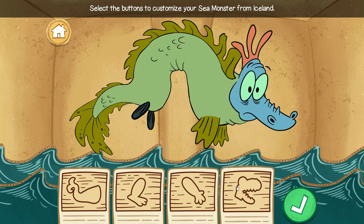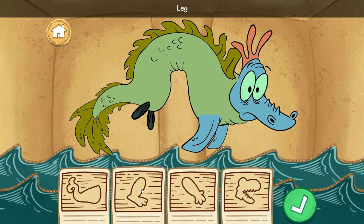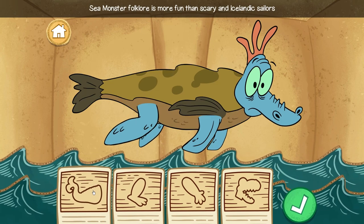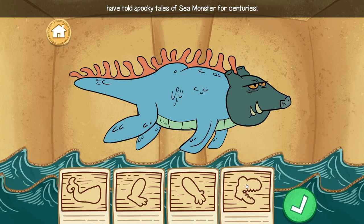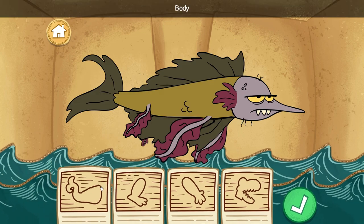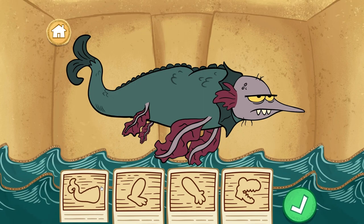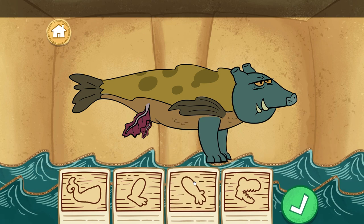Sea Monster kit. Select the buttons to customize your sea monster from Iceland. Leg. Sea monster folklore is more fun than scary, and Icelandic sailors have told spooky tales of sea monsters for centuries. Body. Head. Arm.